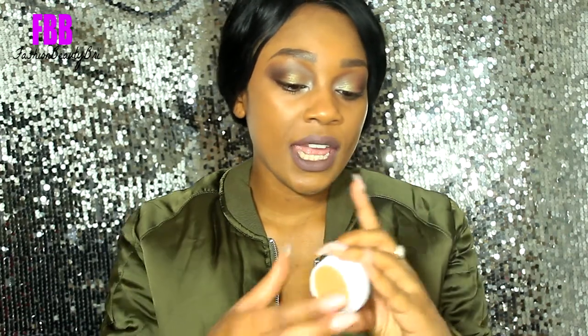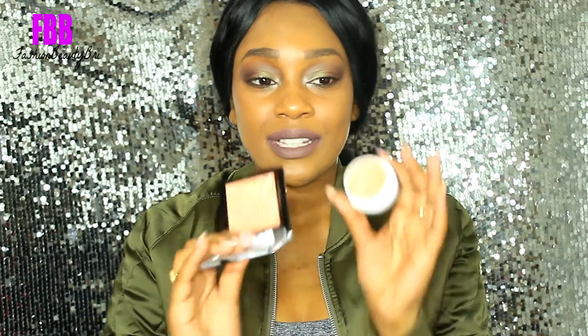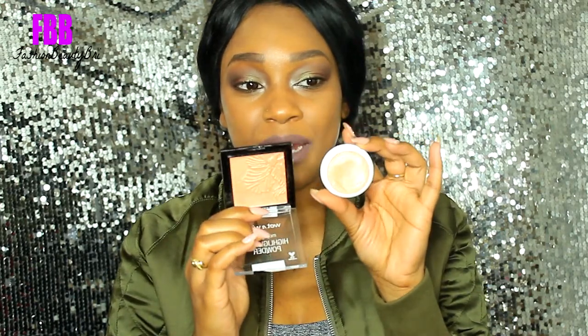And speaking of the ColourPop highlighters, I did also want to show you the ColourPop highlighter that I do have. This one is in the shade Highly Wasted, which if you look at this in the pan, it does look super similar to the Precious Metals one.